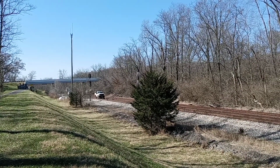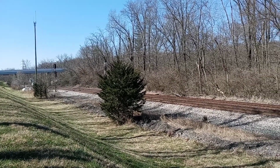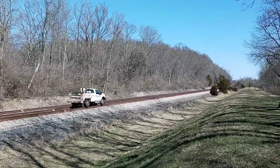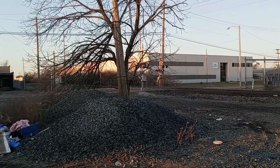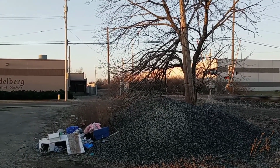The next thing we would catch would be this high railer. I figured he'd be tying up the tracks for a while, so we headed out after that. The next time we went out was the next morning, just after sunrise.